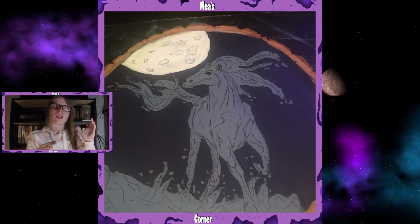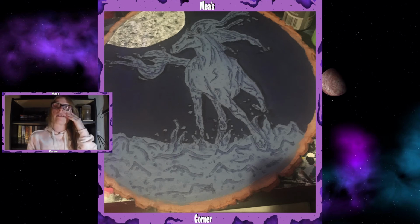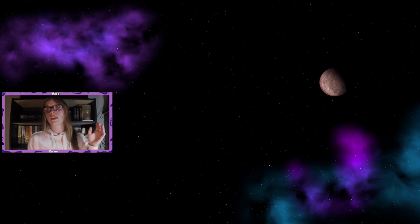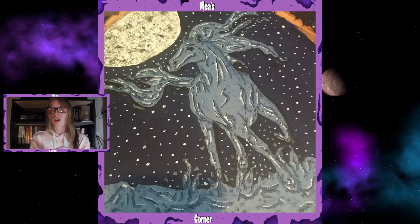It ended up looking very cartoonish at first, but then I finished up the moon, added some dotty stars, which really brought the piece together, but I was like, okay, it's still missing something. The moon and the stars really helped it, and the dark shadows helped pop the horse out more, but it needs the lighter values.